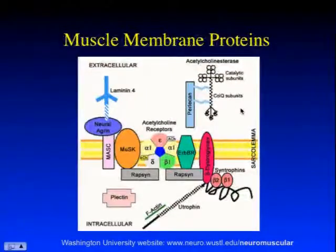And then in the extracellular, in the cleft, in the synaptic cleft itself, external to the muscle fibers, is acetylcholinesterase, which hydrolyzes acetylcholine into acetyl-CoA and choline so that it can be taken back up into the presynaptic terminal. And then there are medications that target that, which can help patients with myasthenia by allowing more acetylcholine to remain in the synapse at any given time.